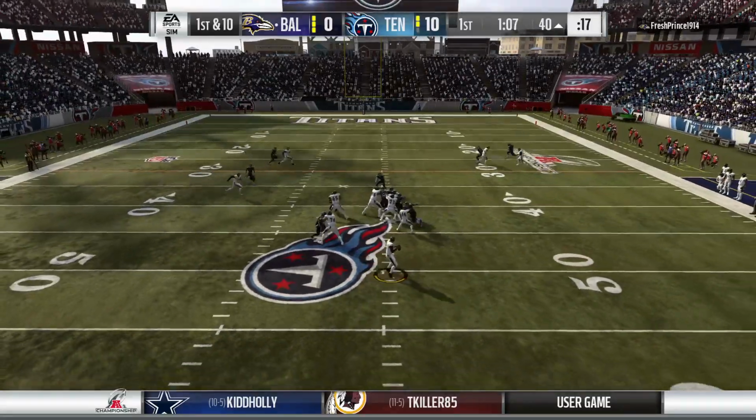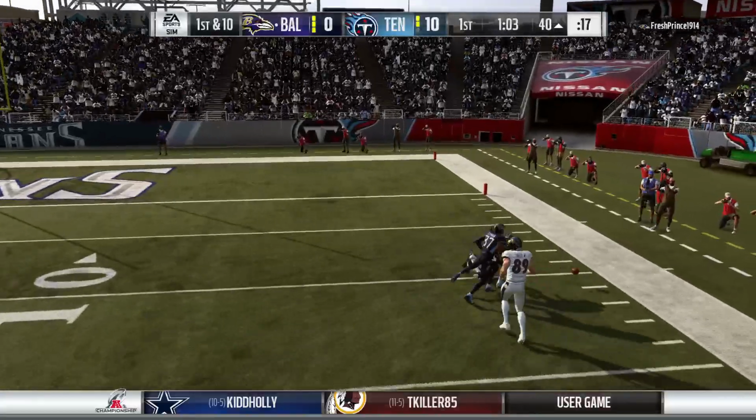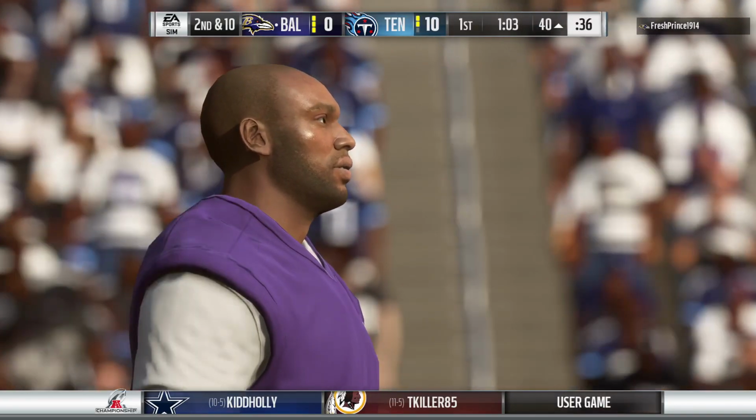Throwing on first down, it's Jackson. And he bats it away, and it falls down incomplete. Trying to get it to Willie Snead there. That'll bring up second down.